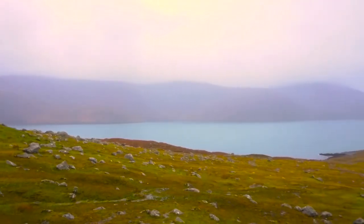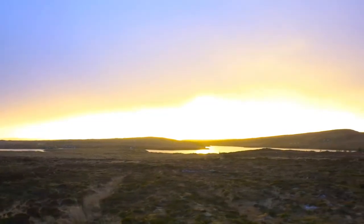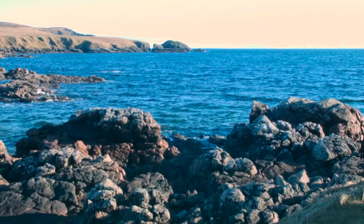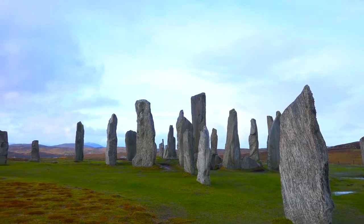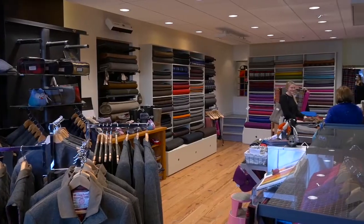When you see the land itself and the scenery, from the land definitely does come the cloth. So you can see that in the colours that are produced here. The wool is dyed here and produces fantastic colours and a fantastic cloth. People really love Harris Tweed all over the world.